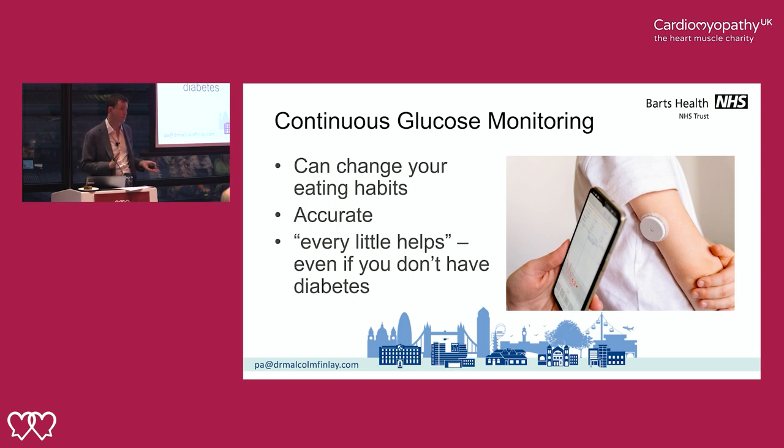Glucose monitoring, that's super interesting, right? I've not tried a continuous glucose monitor, but a lot of people have, and they say that even for diabetics, it is life-changing. For people without diabetes or with pre-diabetes, people say that can really be the key thing, so they understand the effects of different things that they eat.